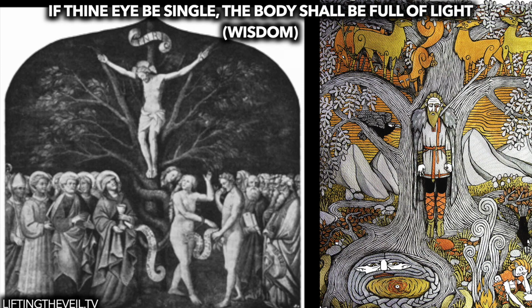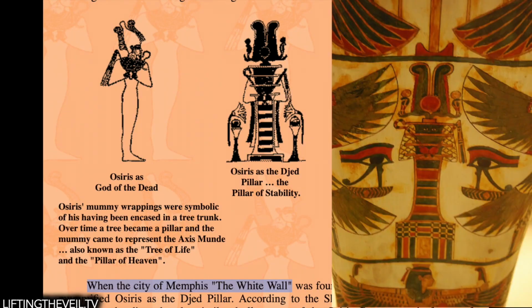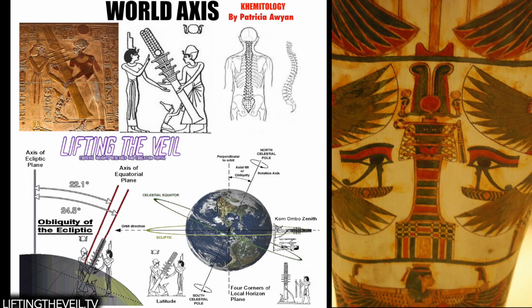And so to understand this aspect deeper, you'll have to understand everything we covered back in Symbols of Power Part 3, where Osiris was symbolized as the trunk of the tamarisk tree. So he was the trunk, the tree trunk. He was the world pillar, the axis mundi. And this was called the Jed, and he became known as the Jed pillar. The Jed pillar symbolizes the axis mundi, which was the world axis around which the world turned. So he was the world pillar of stability.